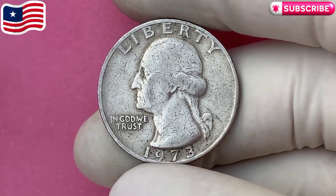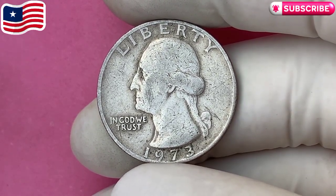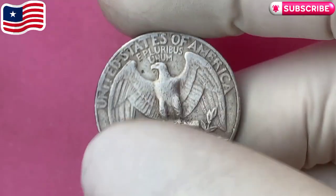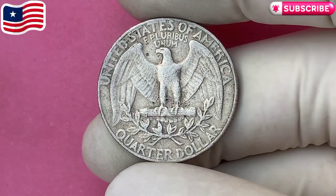This highlights the excitement and mystery behind coin collecting. The idea that an everyday coin could hold the key to a remarkable treasure. So next time you come across a 1973 quarter, take a moment to appreciate its history and examine it closely. You might be holding something far more valuable than you ever imagined.